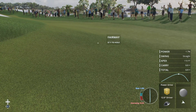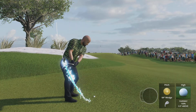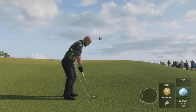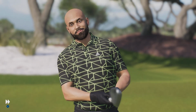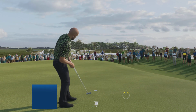And that will do just fine. So a big drive, and not much needed to carry here for his second. Nicely done. It is a par here at the third, and he'll remain in red figures at 1 under.